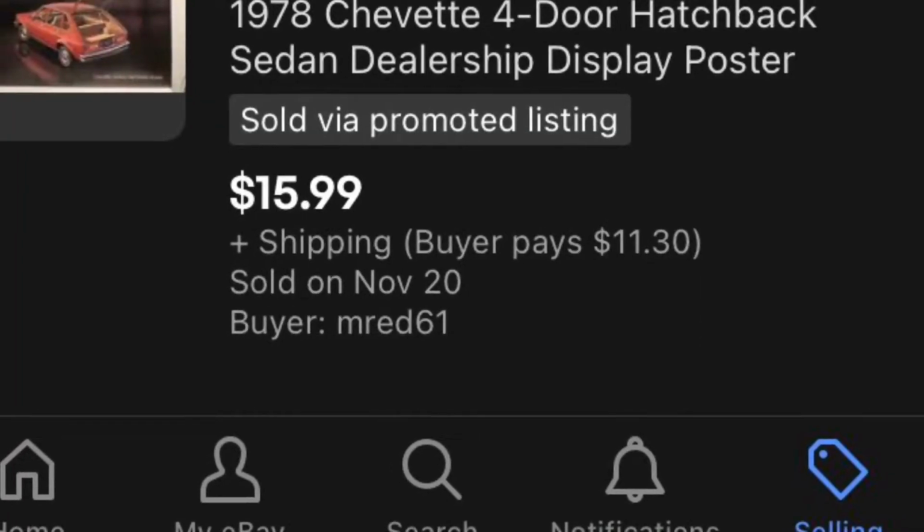First item's not in hand. 1978 Chevette 4-door hatchback sedan dealership display poster. Those are the 18 by 32 inch 1/8 inch cardboard posters I've been selling on consignment. That one sold for $15.99.